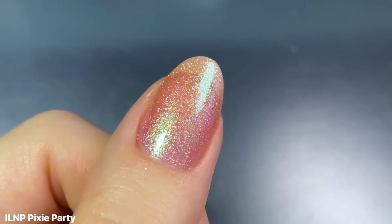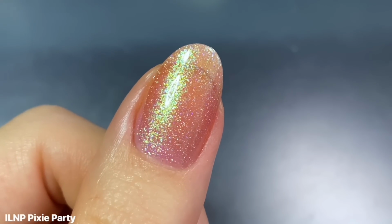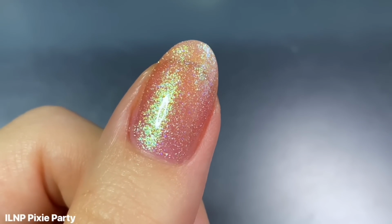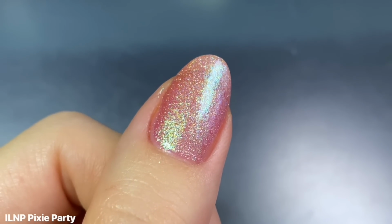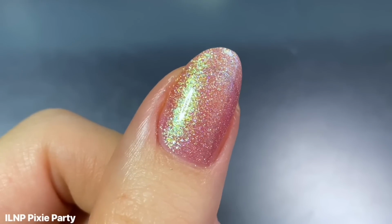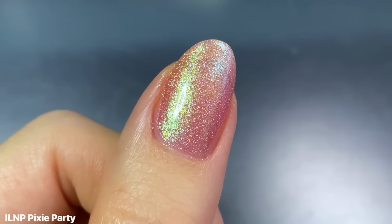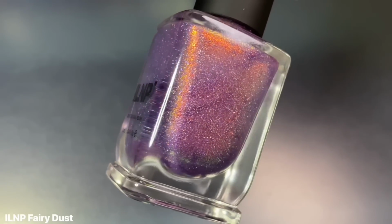You can already see the pattern of what color combinations I'm just drawn to like a moth to a flame. This is easily one of my favorite shades in just my entire collection, mainly because of that beautiful pink base, but that shimmer also just has a really wet and almost opalescent glow to it. And from the same collection, we have Fairy Dust.